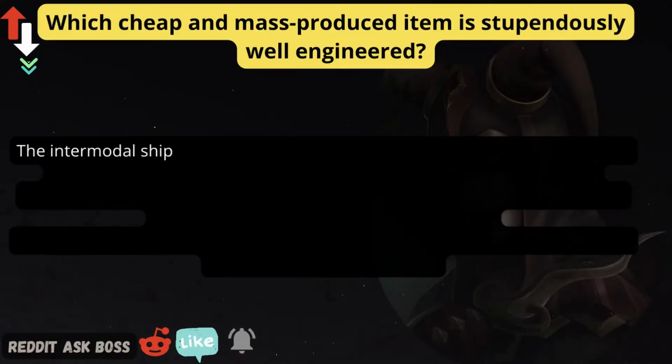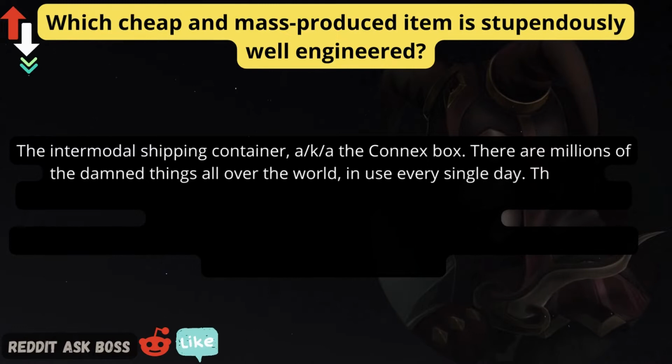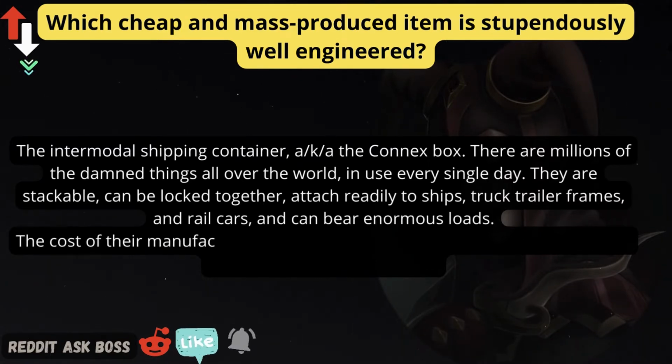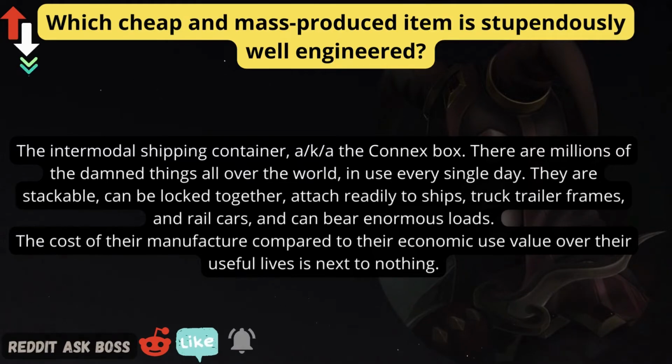The intermodal shipping container, aka the Connex box. There are millions of the damned things all over the world, in use every single day. They are stackable, can be locked together, attach readily to ships, truck trailer frames, and rail cars, and can bear enormous loads. The cost of their manufacture compared to their economic use value over their useful lives is next to nothing.